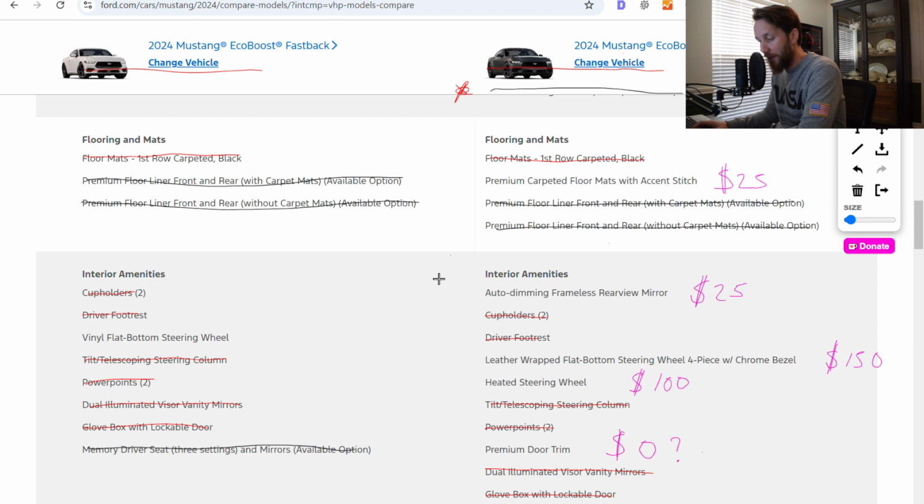Interior amenities: an auto dimming frameless rearview mirror on the right-hand side there. $25 I've added for that. Again, auto dimming is a really nice piece of standard equipment to have. Cup holders the same in both. Driver's footrest obviously would be the same.